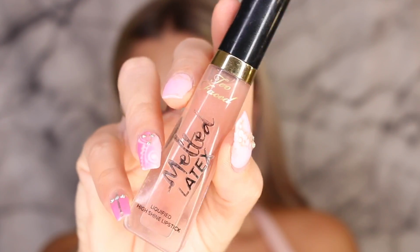Stop it. I'm going to put some gloss on. So I'm just going to pop on the Too Faced Melted Latex. It's just a clear lip gloss. It looks a bit murky because I use it all the time. Oh my god, I love this lip gloss. I'm like obsessed with how this turned out. Like it's still glam, but it's not like whoa, you know? So that's the final look.